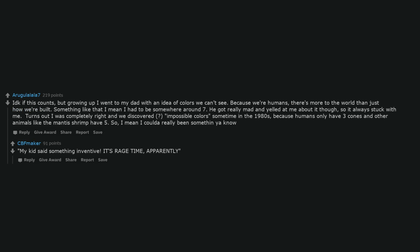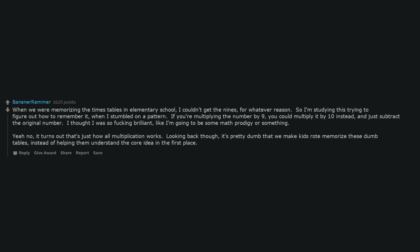It's rage time, apparently. When we were memorizing the times tables in elementary school, I couldn't get the 9s, for whatever reason. So I'm studying this, trying to figure out how to remember it, when I stumbled on a pattern. If you're multiplying a number by 9, you could multiply it by 10 instead, and just subtract the original number. I thought I was so brilliant, like I'm going to be some math prodigy or something. Yeah, no, it turns out that's just how all multiplication works. Looking back though, it's pretty dumb that we make kids rote memorize these dumb tables, instead of helping them understand the core idea in the first place.